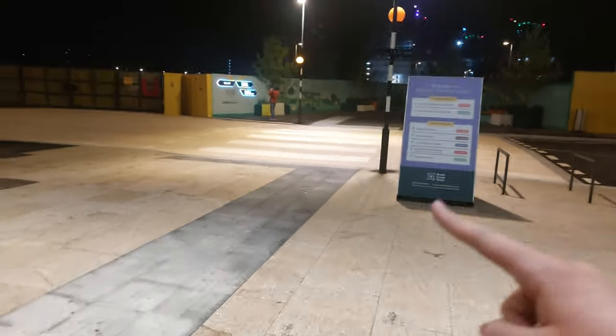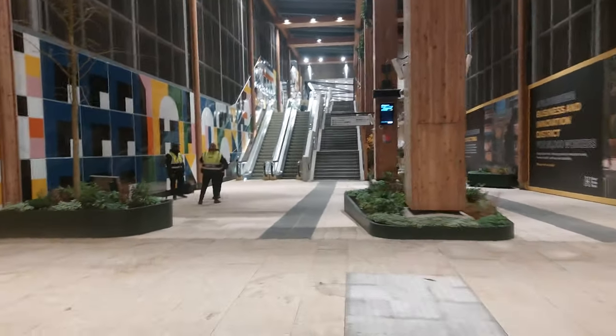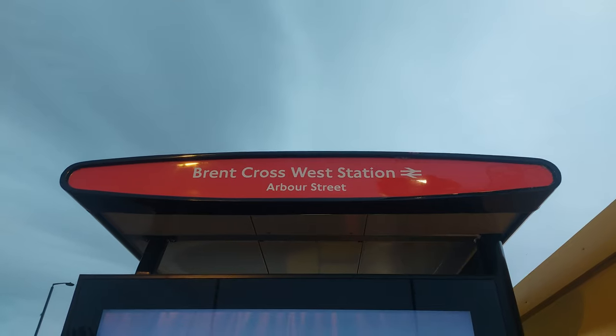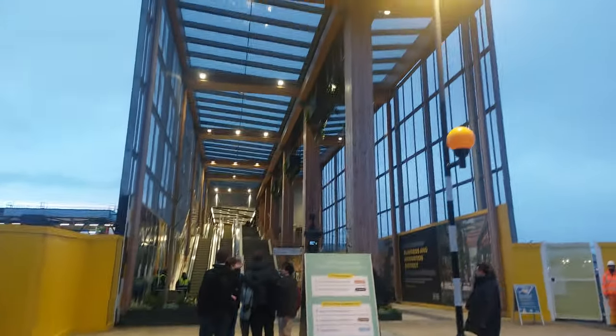Of course, the new zebra crossing here as well. The big old development over there. And the station with its two escalators and staircase. Right, what's the latest on the trains? This side of the station also has a bus stop which isn't in use yet, although I forgot to get footage of it until later in the day. Now, to the platforms.